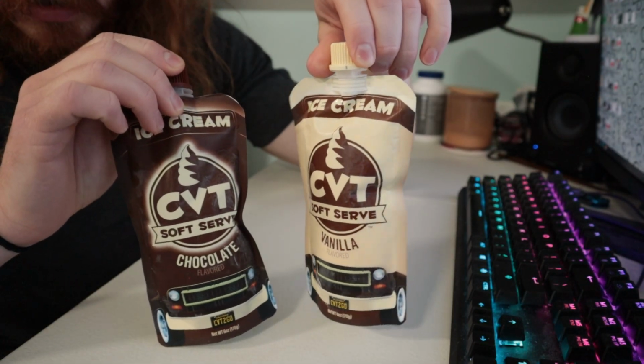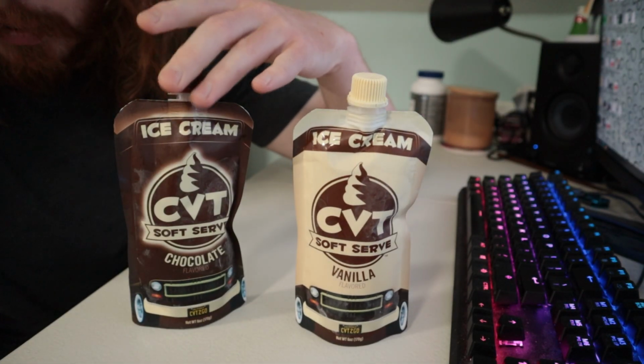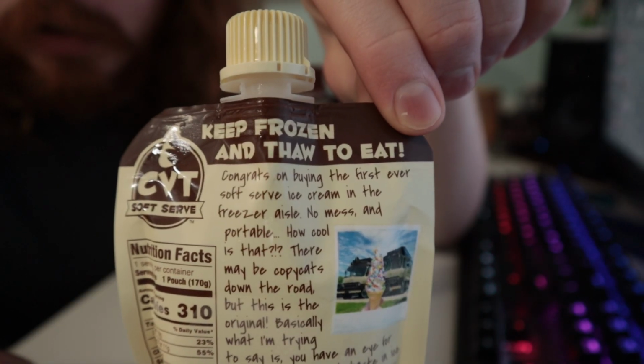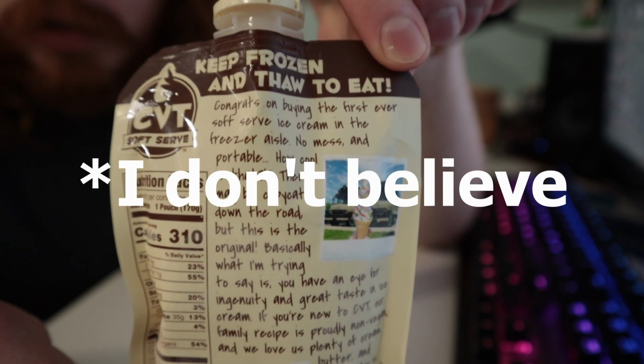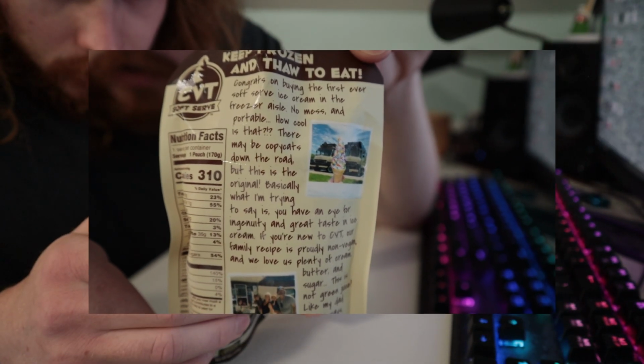What is CVT? Continuously Variable Transmission? I do like how they kept the bag simple. You know, this one is brown, this one is white. Congrats on buying the first ever soft serve ice cream in the freezer aisle. No mess and portable. How cool is that? There may be copycats down the road, but this is the original.